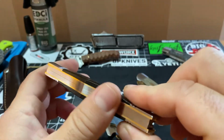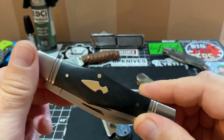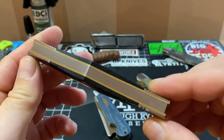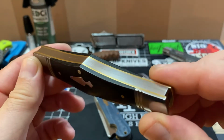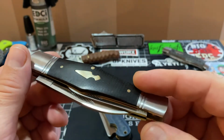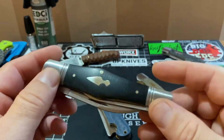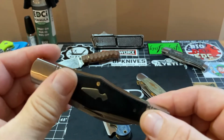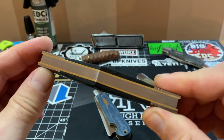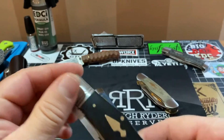Me personally, I will go out on a limb and say it: if these knives were just slimmed down just a little bit and they could do something with making them just a little bit smaller, they would be just a home run, but they're just so fat. They're so thick. They're heavy, heavy pieces.